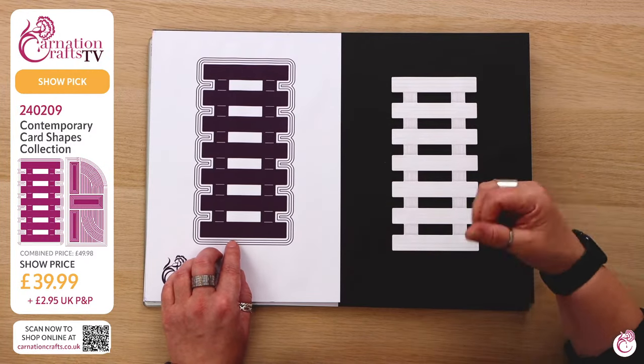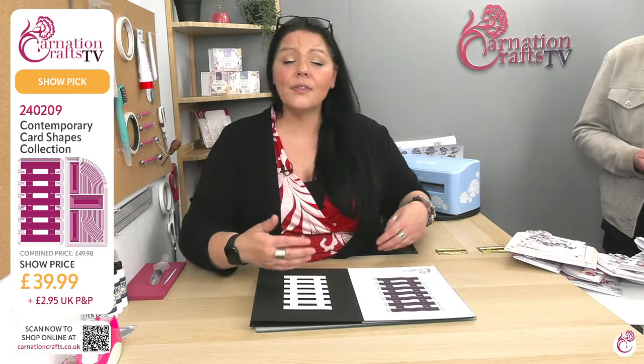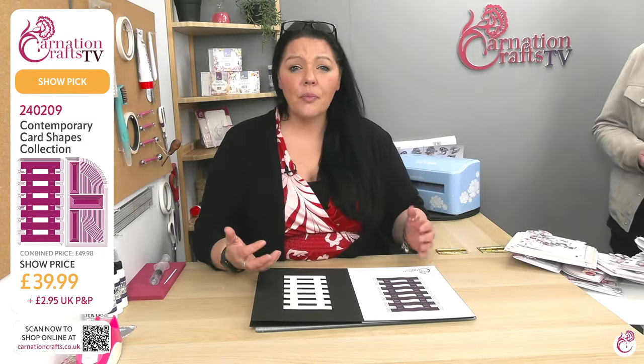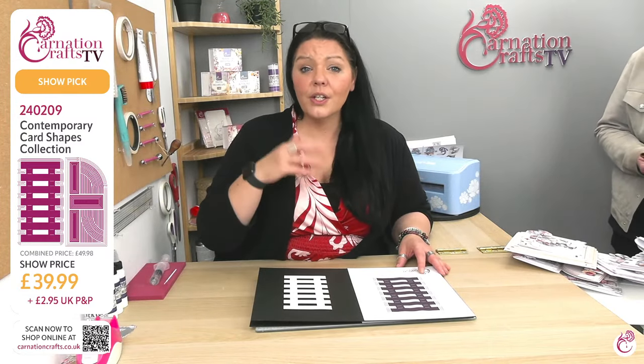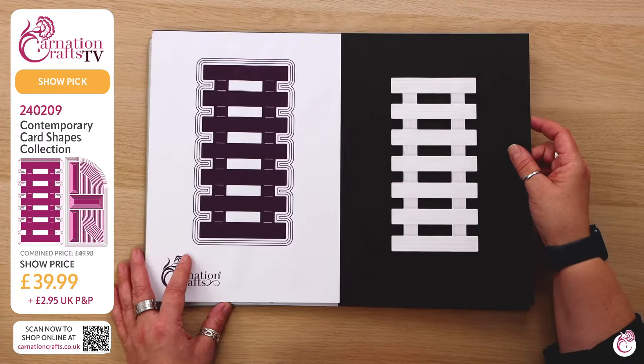So that's artwork for those of you who are brand new. Vignette, whenever I use that term or Dave does, it means a piece of artwork that is free to you at home, that Carnation Craft provide for you so that you can create perfection every single time you make a card. And this is the easy step ladder card shape.